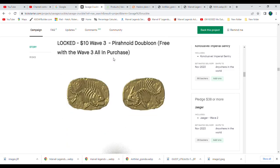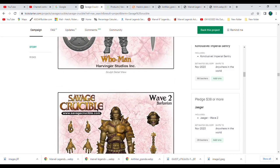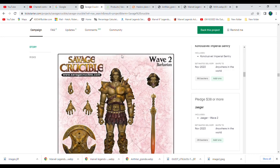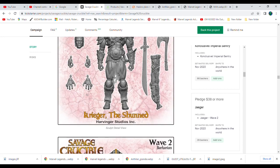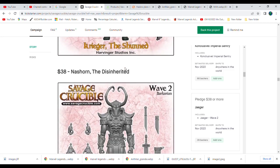Let me get past the coins here. Wave two. Okay. This is wave two. I'm not as big on the humans, I have to be honest. I have my Legendary Heroes Conan figure that I would probably use with those lizard men. Now, I know that looks like a very dated figure, but I do like it. He's cheap, but he's cool. I've always really dug that Conan figure. So, I would probably use them.